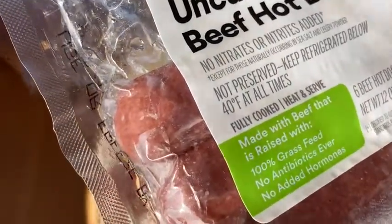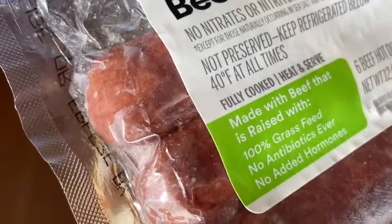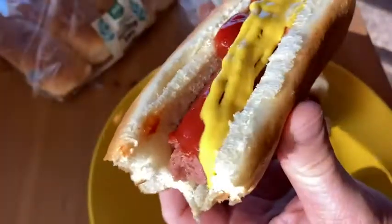Made with beef that is raised with 100% grass feed. No antibiotics, no added hormones. Delicious. Organic, right? Awesome. Amazing hot dogs.